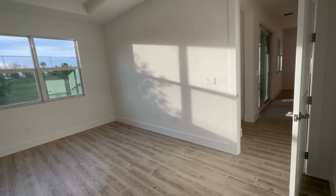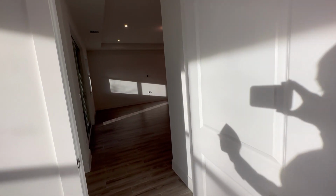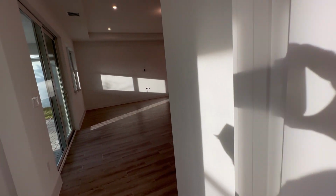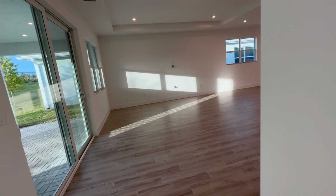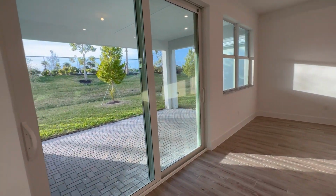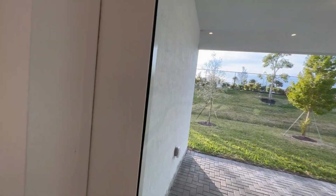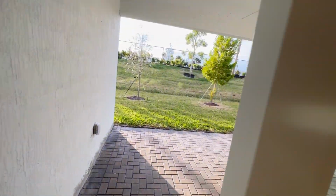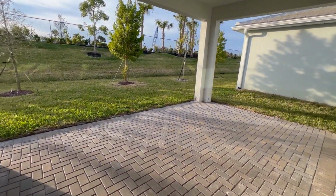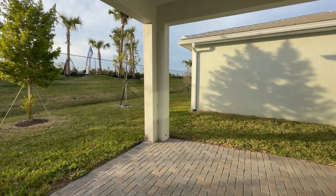So again, this is a home in Telaro, homes by Madame. It is 2-bed, 2.5 bath, 2351 square feet. The move-in price is $564,000. But again, with their flex cash opportunities, you can be in this house for around 500 and change.